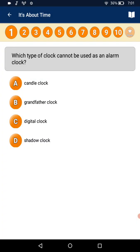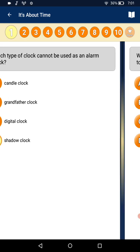Which type of clock cannot be used as an alarm clock? A. Candle clock. B. Grandfather clock. C. Digital clock. D. Shadow clock. I choose D.